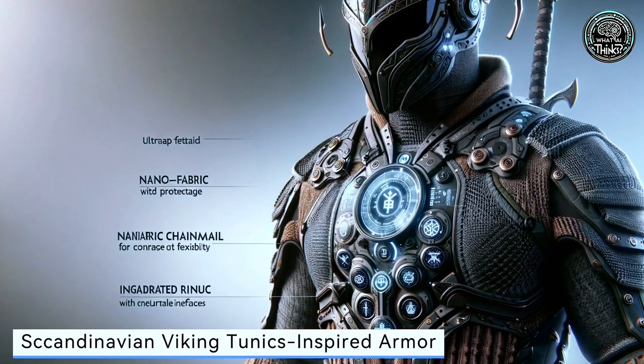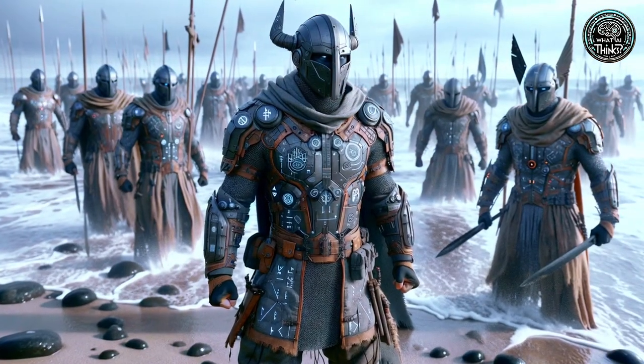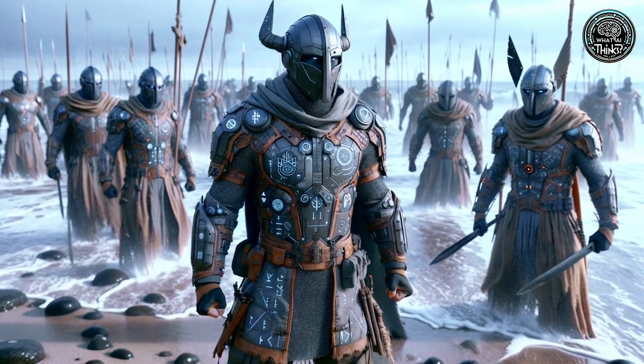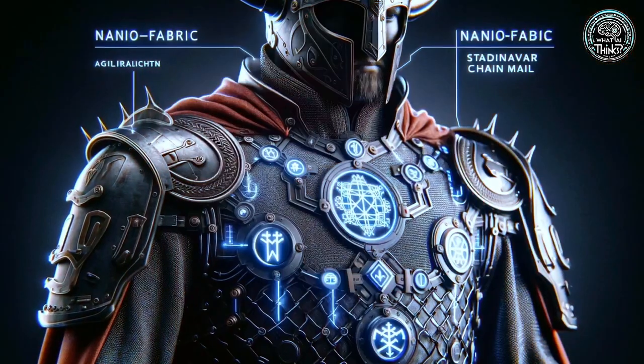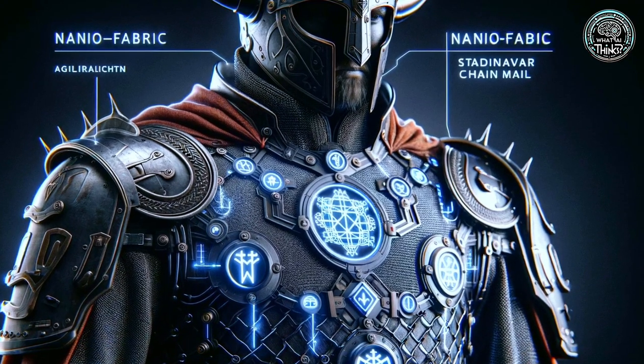4. Scandinavian Viking tunics-inspired armor. Drawing from the Viking era, envision armor that embodies the ruggedness of Scandinavian warriors. This isn't just clothing, it's a powerhouse, with nano-fabric chainmail offering flexibility and protection.